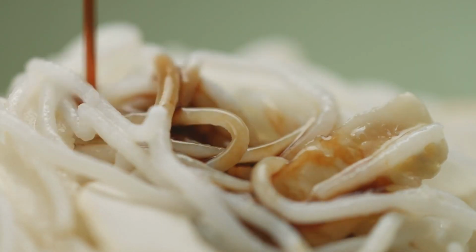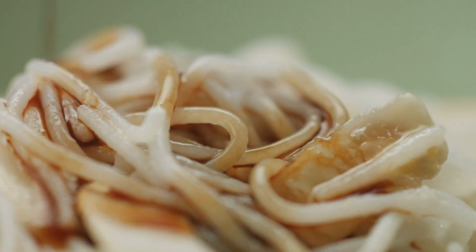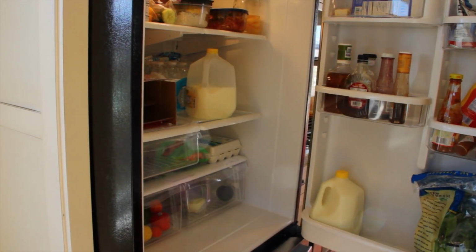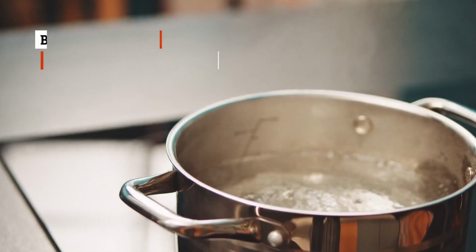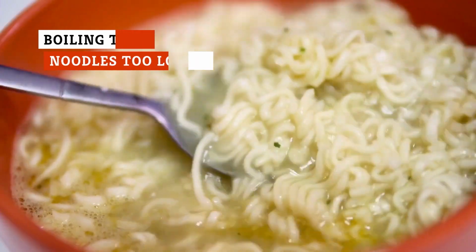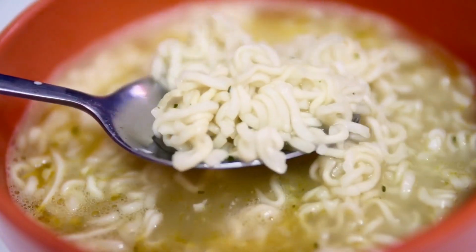Not seasoning your ramen is an easy mistake to fix. All you need to do is open up your fridge and search for ingredients that look as though they might taste good in a bowl of noodles. If you're throwing your noodles haphazardly into a pot of boiling water and returning a few minutes later to find that they're mushy and dense, that's a mistake that needs correcting.